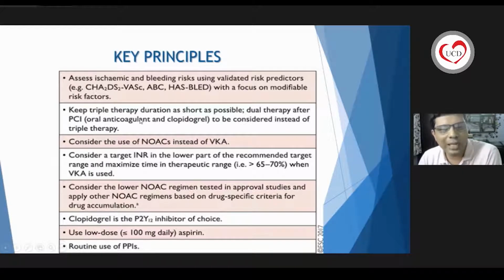We'll discuss that. Whenever we are using an oral anticoagulant, the default P2Y12 antiplatelet would be clopidogrel. In all patients, consider NOACs, excepting in mechanical prosthesis and severe MS. Otherwise, it's all NOAC, and there's no hindrance of cost anymore as far as NOACs are concerned. Very importantly, target INR should be towards the lower range of normal. If it's 2 to 3, we would love to keep it at 2. If it's 2.5 to 3.5, we would love to keep it at 2.5. And the TTR would ideally be more than 65 to 70, again a very important point. Consider the lower NOAC regimen as has been approved in stroke thromboprophylaxis. We will speak of that also.